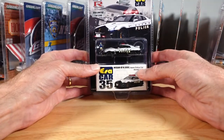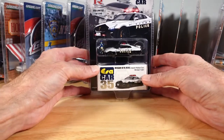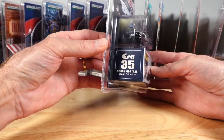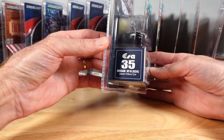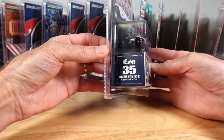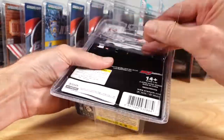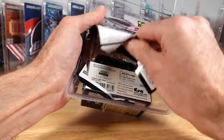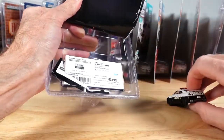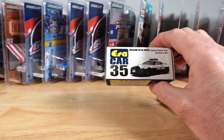USA Limited. That's interesting. So no way I'd ever get hold of this baby unless a friend like Andrew obliged. Nissan GTR R35 Japan police car. I've massacred all of these, so you don't have to watch me massacre my hands with a pair of scissors or a knife. Still a bit of noise to put up with, but that's life, isn't it? There's always something to put up with.